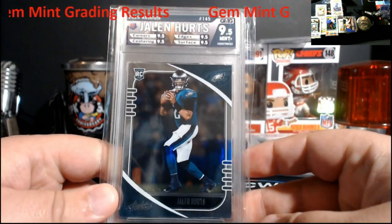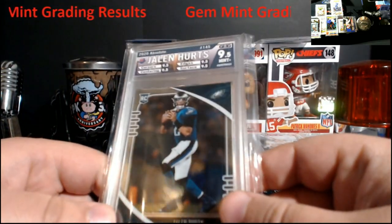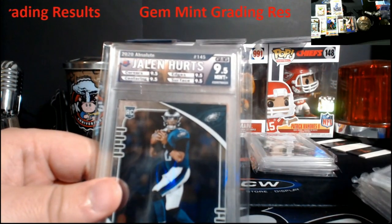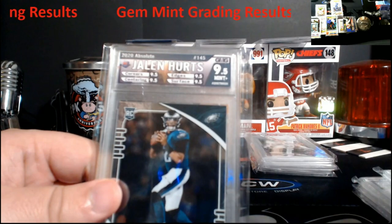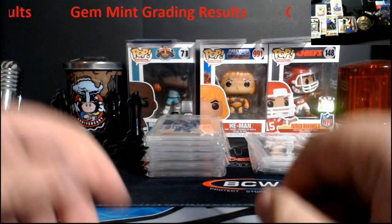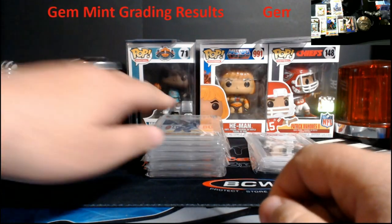Really nice. I'm enjoying the labels on these and everything. I mean, the eagle in the background, that's kind of cool. I'm kind of starting to dig the color labels and the graphics and all that stuff.